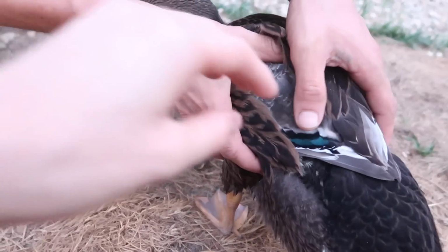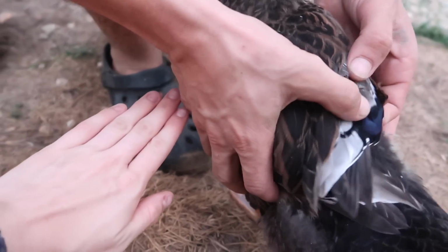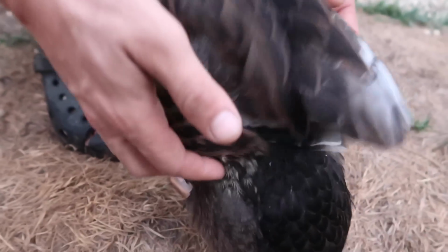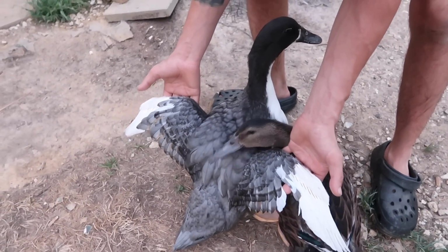Look at all of this pretty blue that she's getting. Also, ignore Cody's crock. Big ol' hole in it. So pretty. Oh, look at them spread.